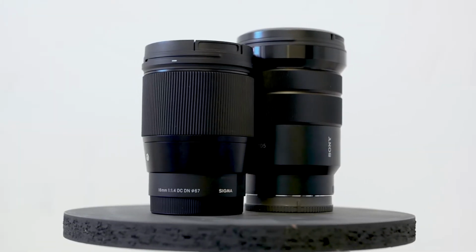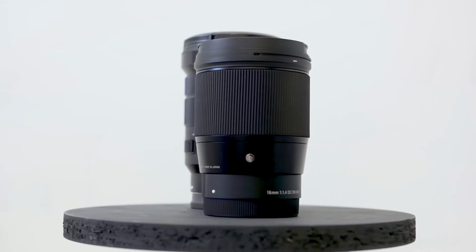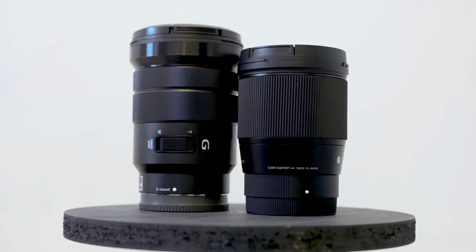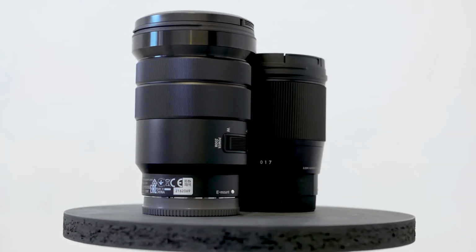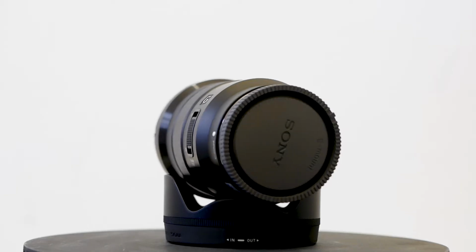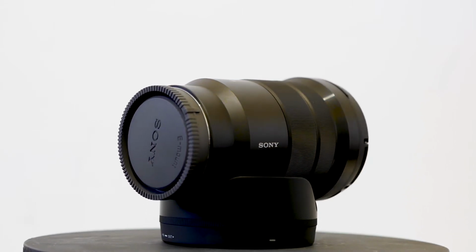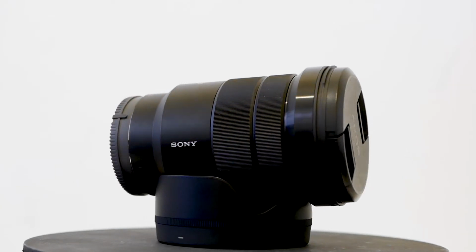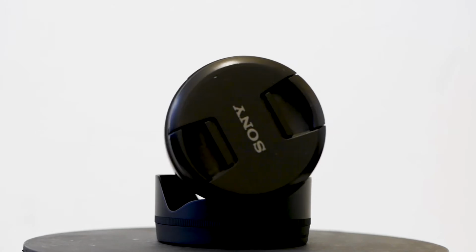Lengthwise, there's a 20mm plus difference, flaring outwards to a 72mm filter compared to the Sigma's 67mm filter. These two design elements result in greater imbalance than the Sigma and more wrist strain, especially during pans. f4 is slow, there's no getting around that, and if separation and low light performance is required, perhaps this lens is not the correct choice. But the power zoom and constant aperture provide video-friendly attributes.